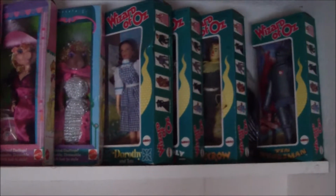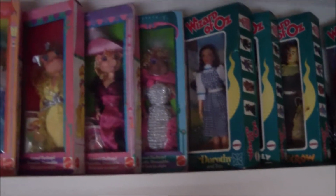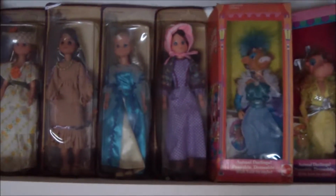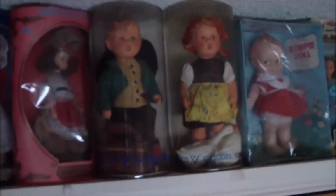This is where most of the boxed dolls are. There's a whole Wizard of Oz series there. A boxed Cupid doll, another one. All right. Gem collection, whatever that is.